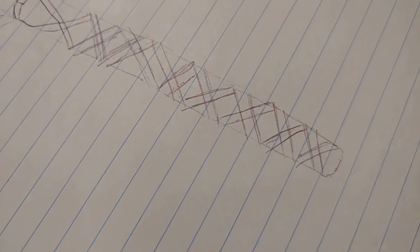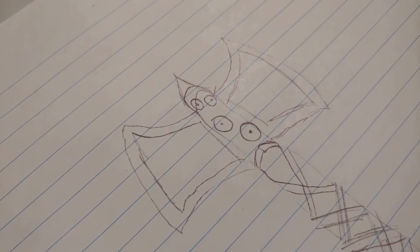All right, Zoe, your 20 minutes is up. So what have you designed? I have a double blade and a wrapped handle. Okay, and what are these circles here? Those are spikes to make it look scary. People always say I'm cute, so I want to make it look scary.